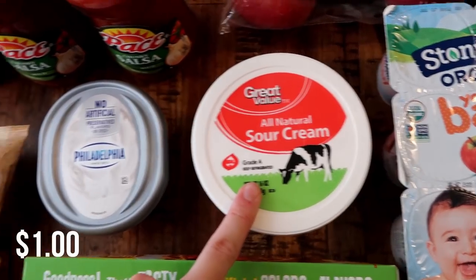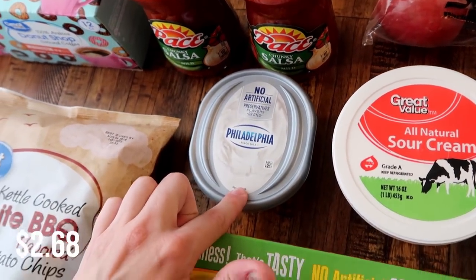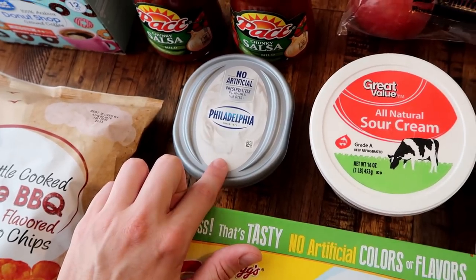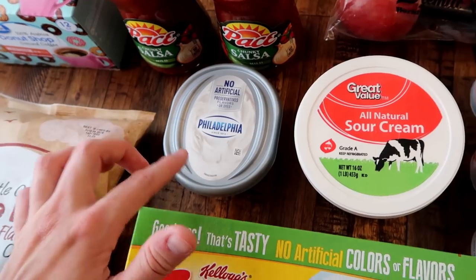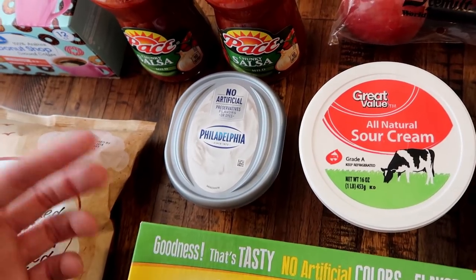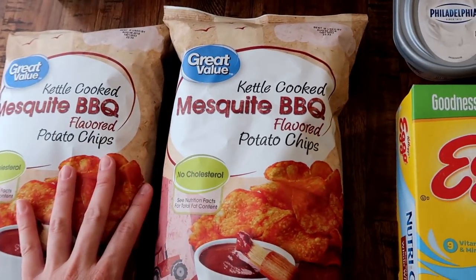Also got some sour cream for the baked potatoes, and some cream cheese, the spreadable kind, because we still have some bagels left over from last week. So I did get the Great Value cream cheese, but Matt didn't like it. So I got the Philadelphia one, which I can understand because I'm kind of picky about cream cheese also. Philadelphia cream cheese is just so great. So this was a dollar more than the Great Value brand. He didn't like the other one. He said it was just too runny. So I got the Philadelphia one. Again, I can't really argue because I'm kind of the same way with cream cheese.